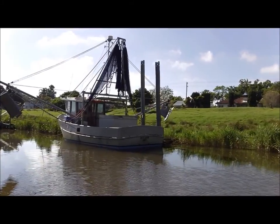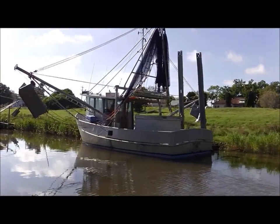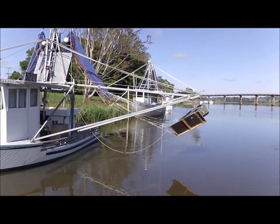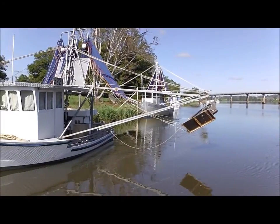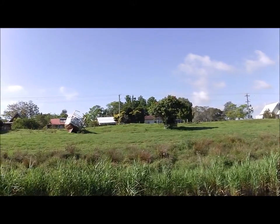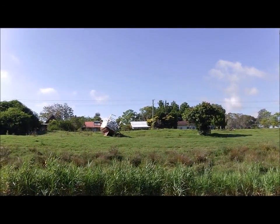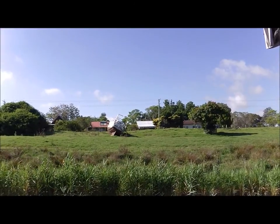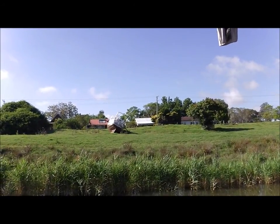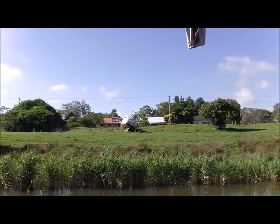These are river prawn trawlers. There's a nice steel boat up there that must have ended up there in one of the floods. Probably still waiting for the next flood to get it back down in the river.